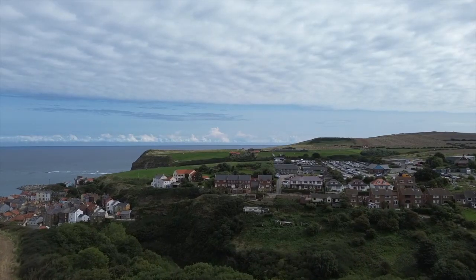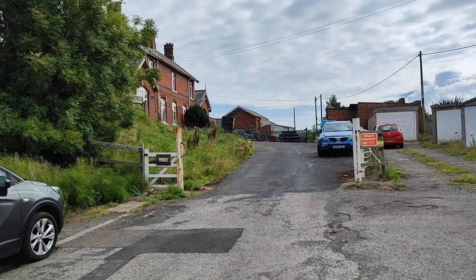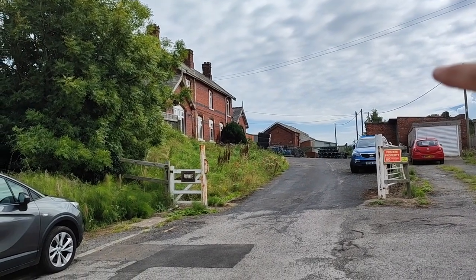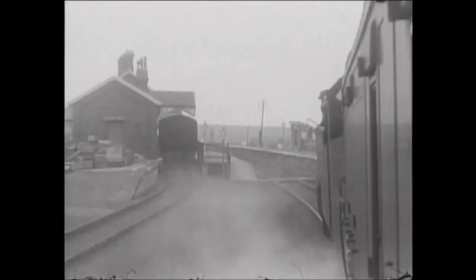Okay, so we're in the village of Staithes now. It's hella busy. So I've come up round towards the railway station, but it's all private and there's CCTV and stuff, so I'm going to keep a distance. There, that's the station building there. Staithes station. There's some kind of engine shed in the background there.